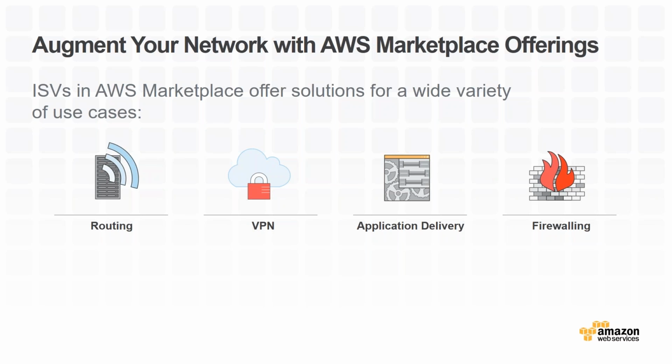If you take a look at what the partners that we work with extend on AWS, it's in these key categories. So routing, with Juniper, that's the vMX. This allows you to do some more flexible things around routing.